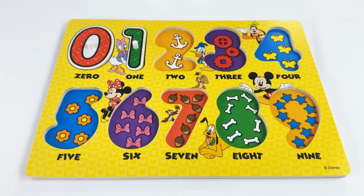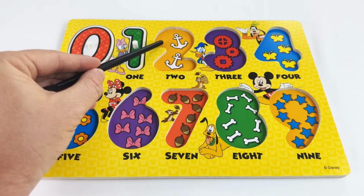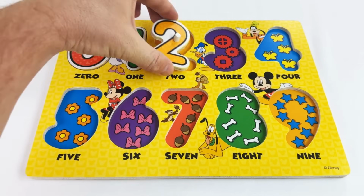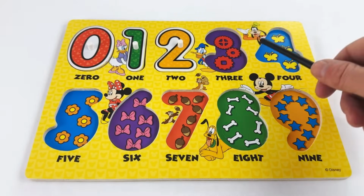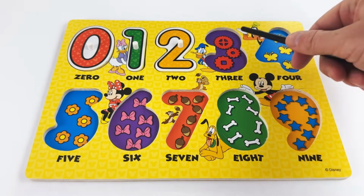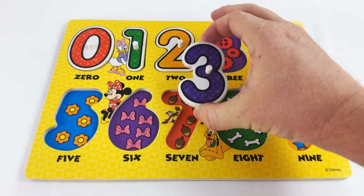Our next number is the number 2. We have 2 boat anchors. Let's count. 1, 2. The number 2. Our next number is the number 3. It has 3 gears. Can you count them with me? 1, 2, 3. The number 3.